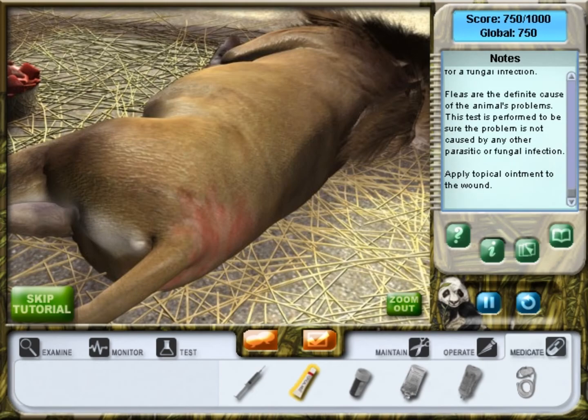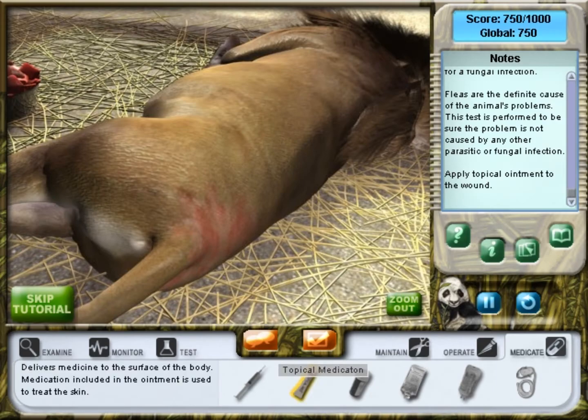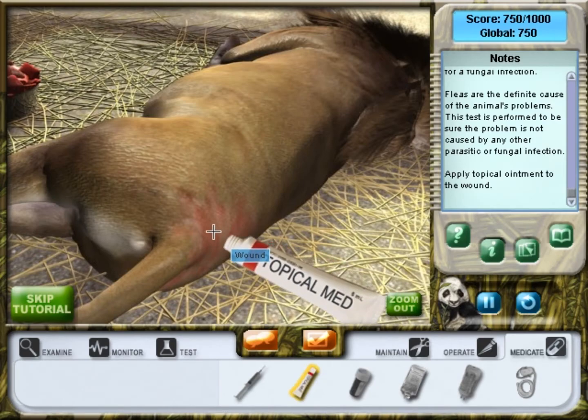After performing the physical exam, you should have a good idea of the animal's condition. Now you can move on to the treatment phase. Treatment may involve the Maintain, Operate, and Medicate groups. Since Nico only has a flea and allergy problem, we'll stick with the Medicate groups. Select the topical medication. Move the topical medication over the wound and click once.